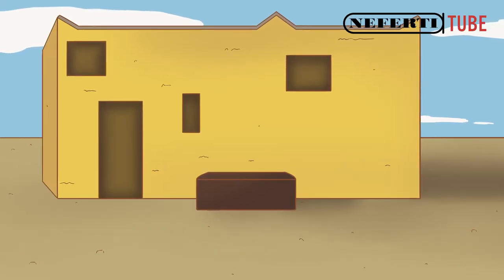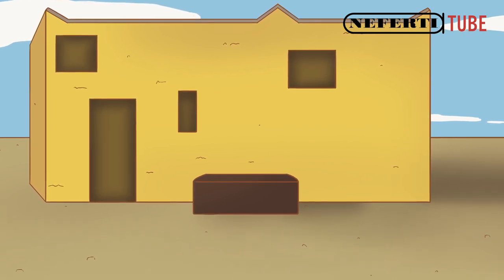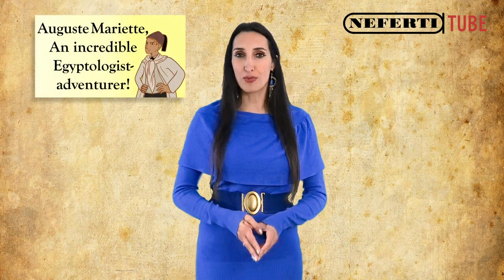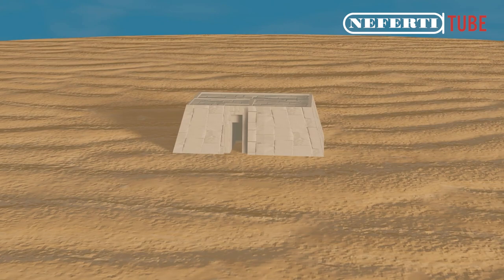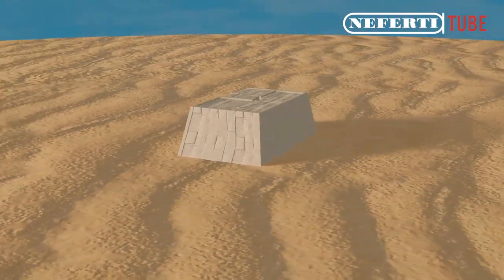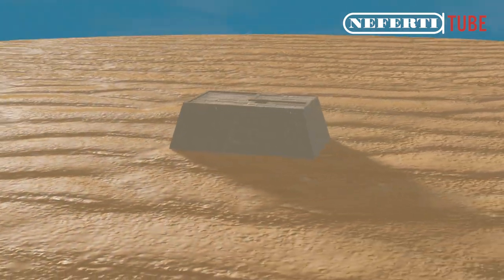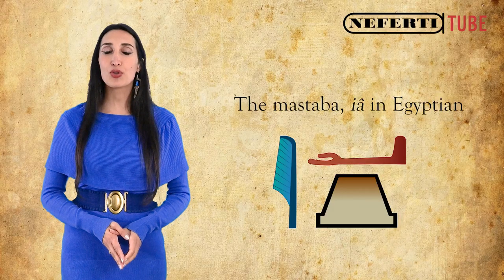Mastaba is an Arabic word that refers to the bench often placed against the wall of a house. The Egyptian workers of my favorite Egyptologist, Auguste Mariette, who I spoke about in a previous episode, were the ones who gave his name to the brick or stone tombs, shaped more or less like a trapezoid, that they found during their excavations. Ancient Egyptians called this tomb Ea.